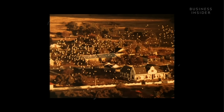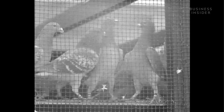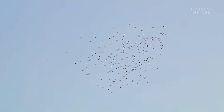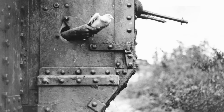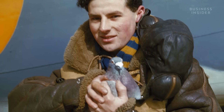And right up until the invention of the telegraph in 1844, homing pigeons remained the fastest way to send messages across long distances. The birds could fly 1,000 miles and reach 90 miles per hour over shorter distances. They even played a big part in the World Wars. Thousands of pigeons were used in the First World War alone, and submarines, minesweepers and tanks often carried pigeons on board to send urgent messages back to base.